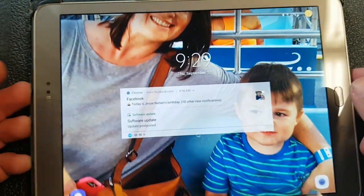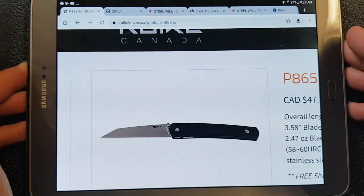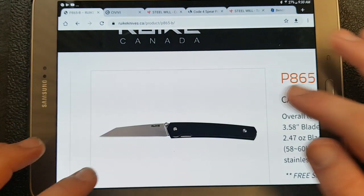Now, we're going to have to switch over for a couple of knives to the tablet here. Let me try to... I'm not going to let you guys know what my password is, but I suppose if you listen to the clicks, you'll know how many characters it has, if you're so inclined.